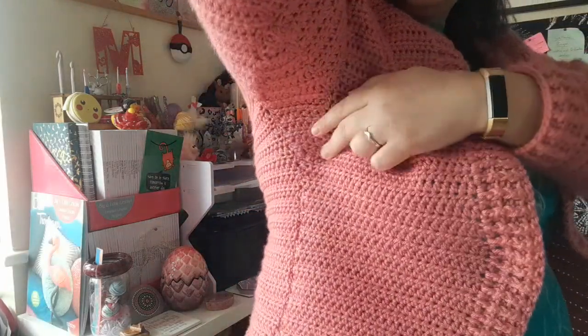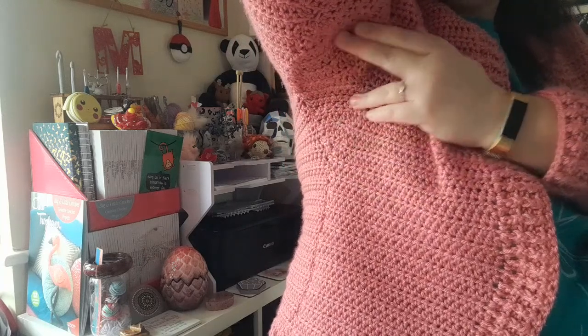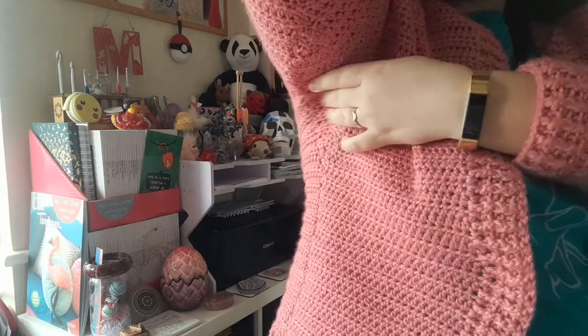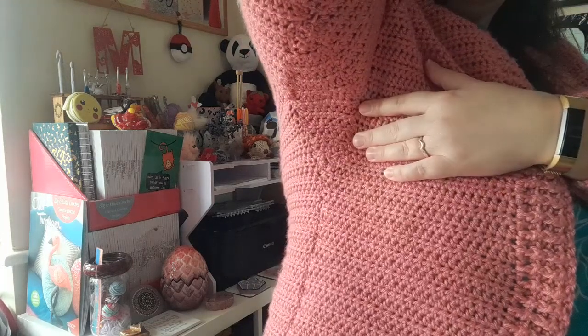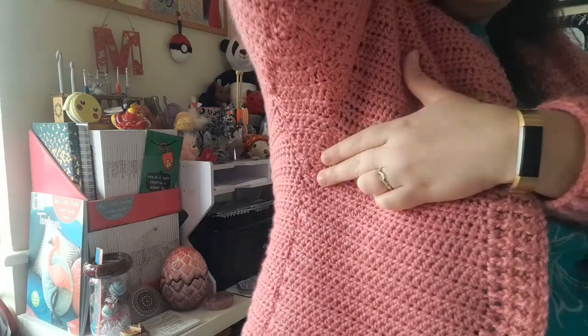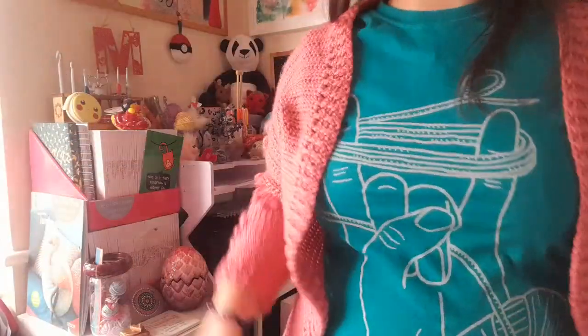Now I have made a modification to this pattern, and that is under the arms. So I'm not sure if you're going to be able to see this. Can you see this little diamond shape? So I had to make gussets. I wasn't sure if the arms would fit me properly, so I made a diamond shape for each armhole as a gusset, and that just gives me a little bit more movement. So very pleased with that.